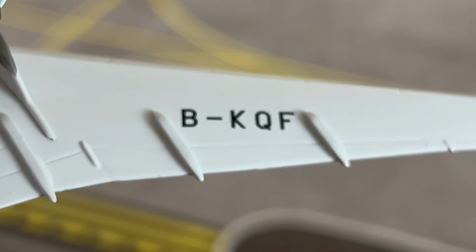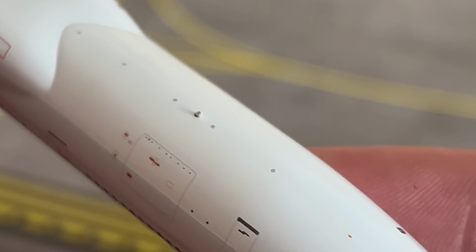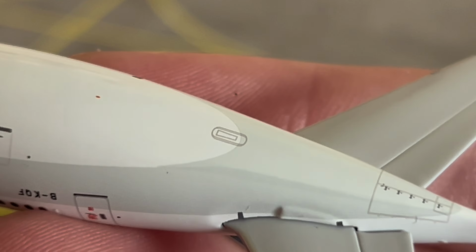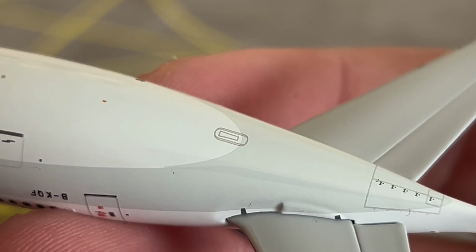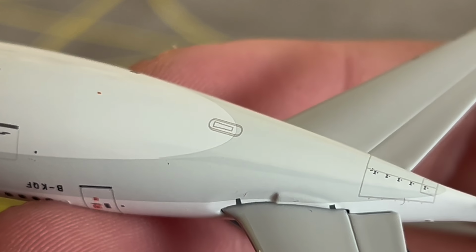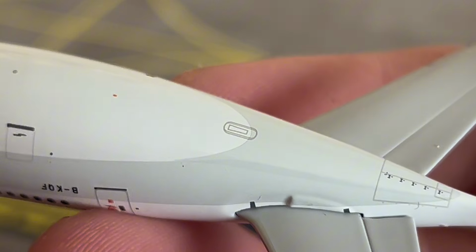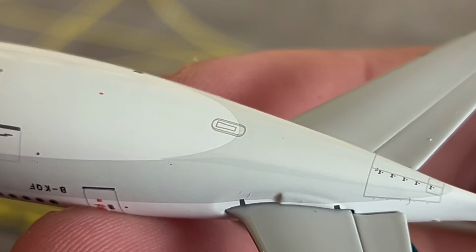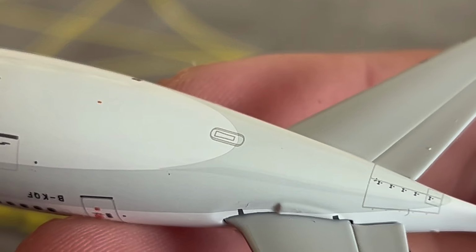And then here we have the registration, Bravo-Kilo Quebec Foxtrot. And then moving down the aircraft, we can see more detail along here. Here is where the tail skid would be. I like how engine models have shown where this would be. The tail skid is that small wheel device at this part of the aircraft to help sustain any blows in terms of tail strikes. Very cool. That of course is to help the main skin of the fuselage.